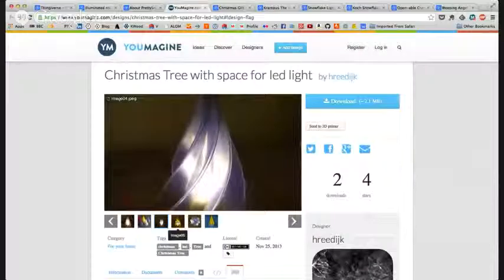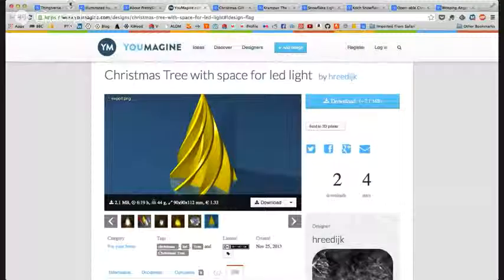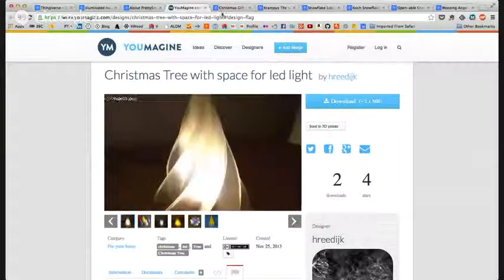Yeah, so I just thought this was a pretty print. I like prints that can be printed in translucent PLA colors and then illuminated with LEDs. I'm a big fan of that. I definitely feel the same. Now, these would look awesome with some LEDs, clearly.